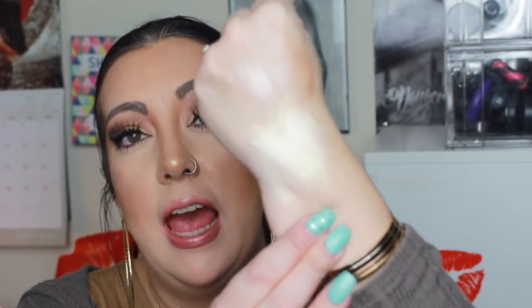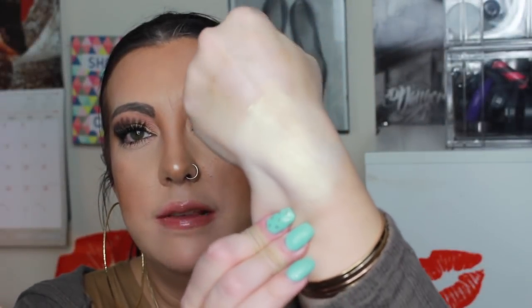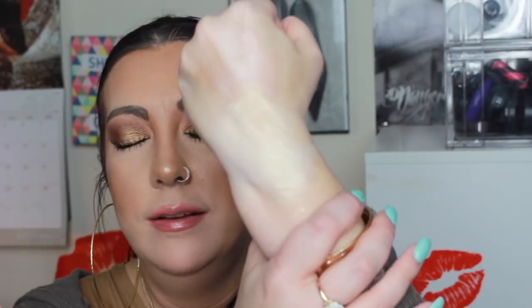When I put this on today, I was like, whoa, Nelly. I look like a freaking marshmallow. But that right there is what this color looks like blended out. It is really pretty, but it is very, very glittery. I like it. It's definitely an illuminator. Yeah, it definitely has that pearl essence to it. I really don't mind the pearl essence.